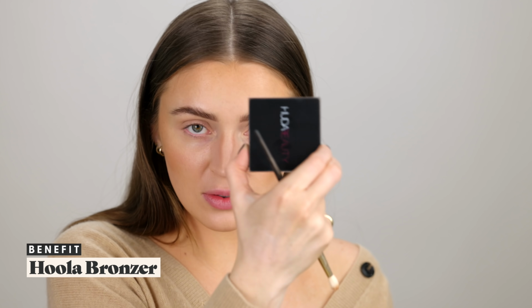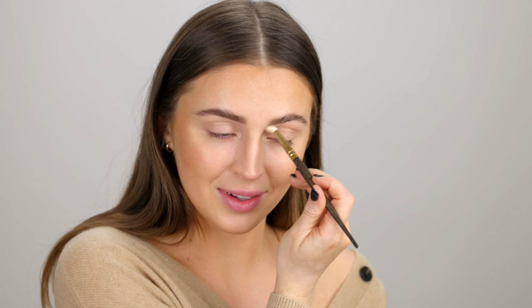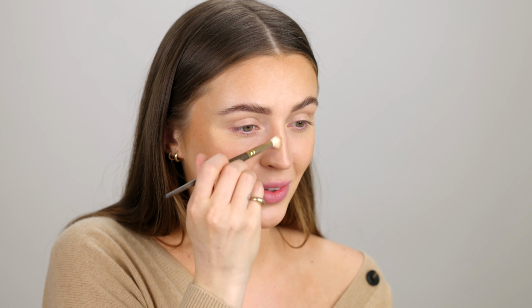It's not that you can't do this with cream. You could totally just do that with this product. I just, for my own inabilities to put bronzing or contour products on my nose, it's so much easier for me to do this with powder. All right, guys, moving right along.